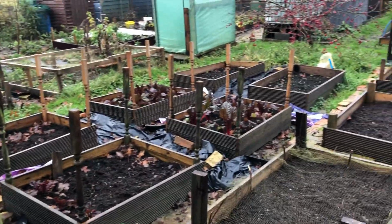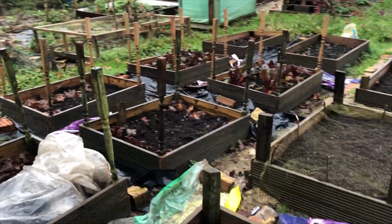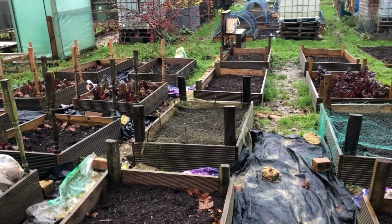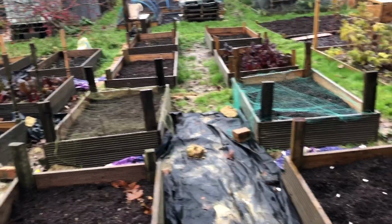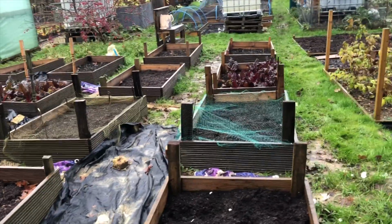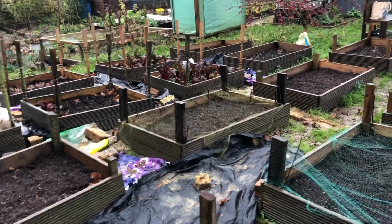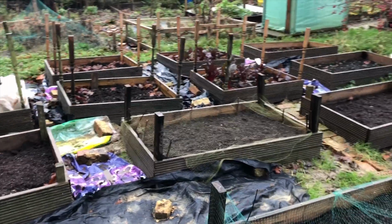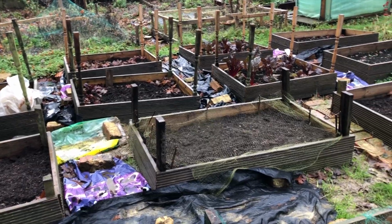In terms of other plans for the plot, I need to start planning what we're going to do next year. I want to work out when everything's going to go in. Last year I did a spreadsheet of when we were going to plant stuff, and it did work pretty well, although some of the stuff was in longer than I thought it would be according to the packets. So I'm going to need to revisit that and see if I can improve it. Have a good look through all the seeds and things I've got.